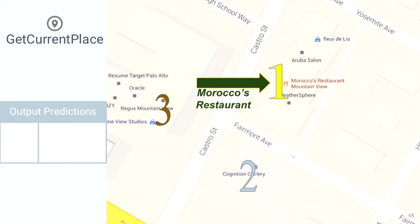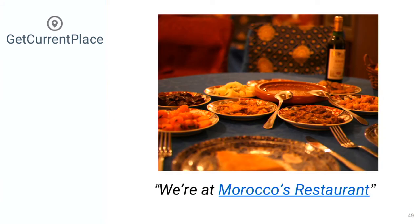And if you just ask it, get current place, it gives you the number one on the list, which happens to be right there. And if you just said, come to this place, it would tell you Morocco's restaurant. The photograph would be labeled Morocco's restaurant and so on.